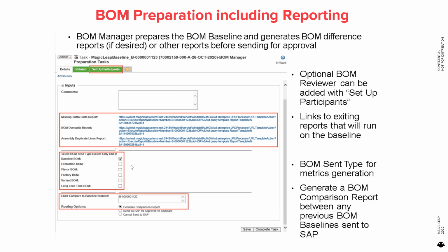The other Wincom specialty here is this compare to baseline. So basically, you can enter any previously sent baseline, and for example, you can see the number at the top here for this one is 1123, and I'm comparing it against 1122. So I can actually generate a report between those two BOMs, and it will tell me what the differences are from the last thing I changed. So if 1122 went to SAP, I can now say what I'm going to be changing in SAP with this current send. If you do that, it will go off into a part of the workflow that executes it, and then the user actually receives an email with an Excel spreadsheet that has all of the add and change, even down to reference designator changes, right?